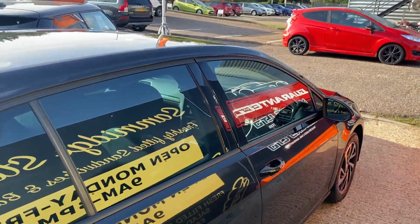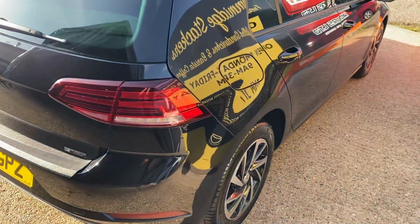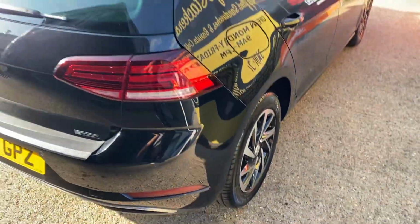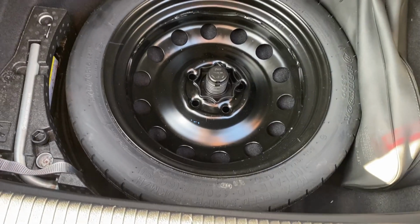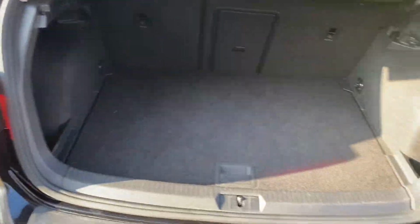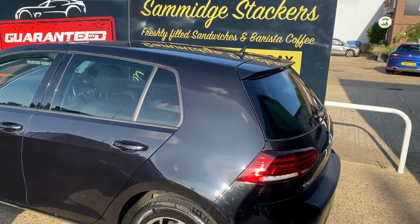So the Match gets a much nicer spec than your standard SE. Nice size boot on the Golf, and space saver, but still a proper spare wheel. Front and rear parking sensors.